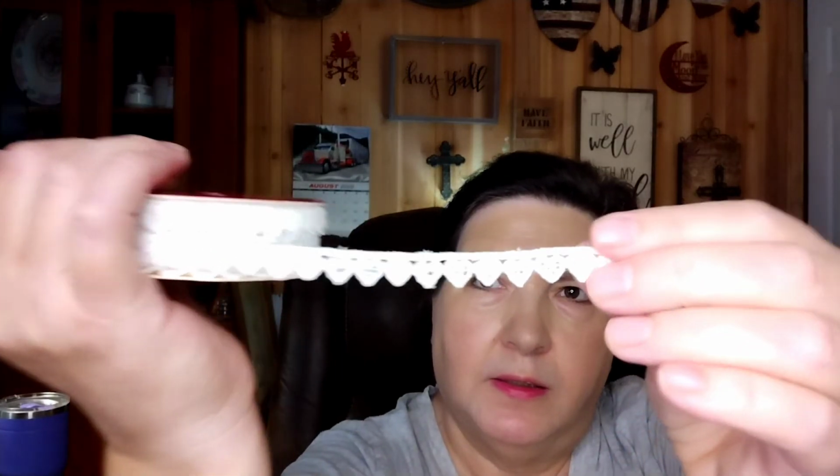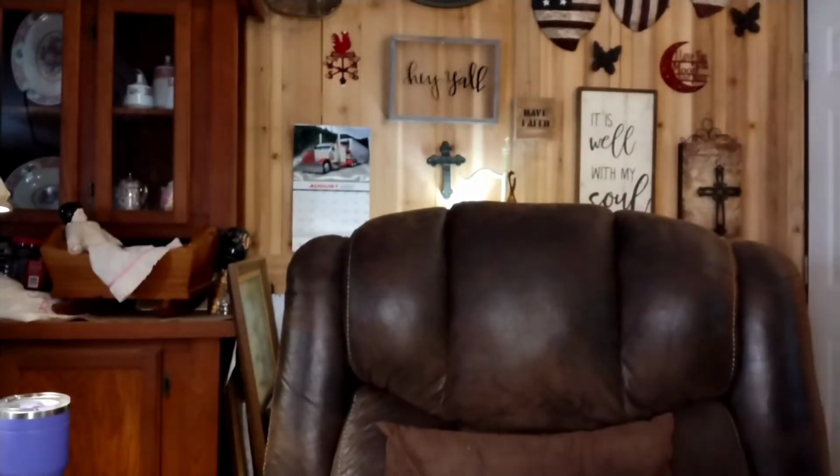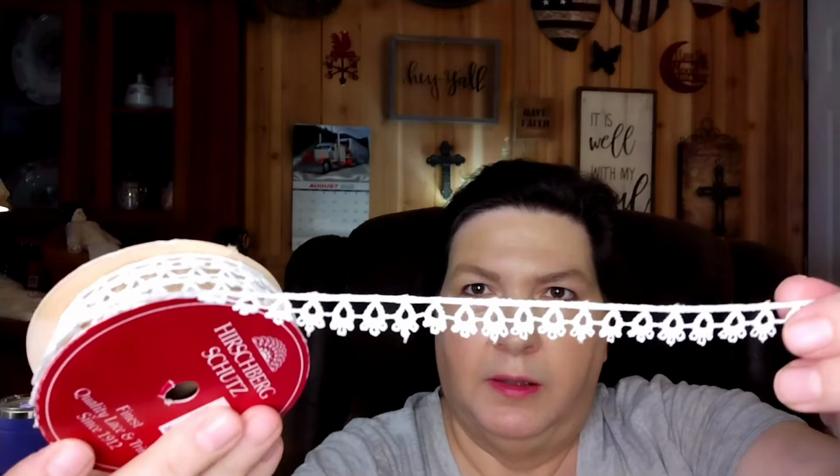And it's got another full skein here. This is Hearts Venice lace that's tatted. Just really, really pretty little trims that I can use on many, many projects. And I didn't even know these were in there. There's another skein of that Venice lace that was tatted.